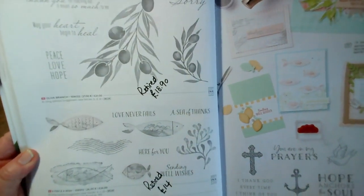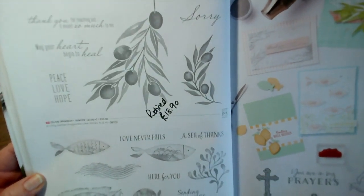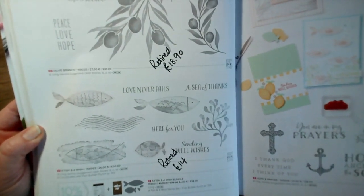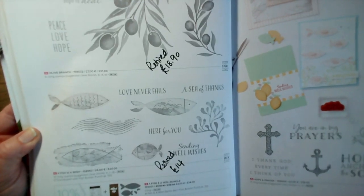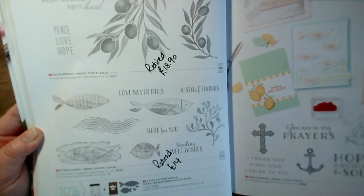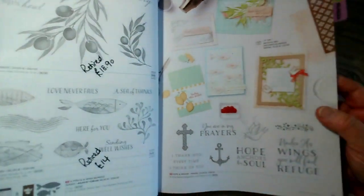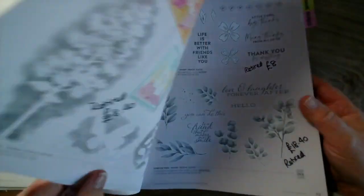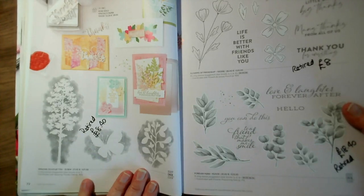And then on page 70, on the left-hand side, both of these are retiring. Olive Branch, if you love olives, it's £18.90. And A Fish and a Wish, I've seen some lovely stamps, images, cards with this, and scrapbook pages. This is now £14, and that has a coordinating fish punch. It's called a fish builder punch. Hope and Prayer, I believe, has gone through. Amazing Silhouettes is retired at £8.40.